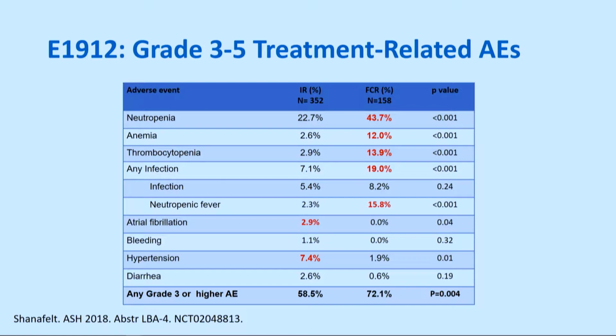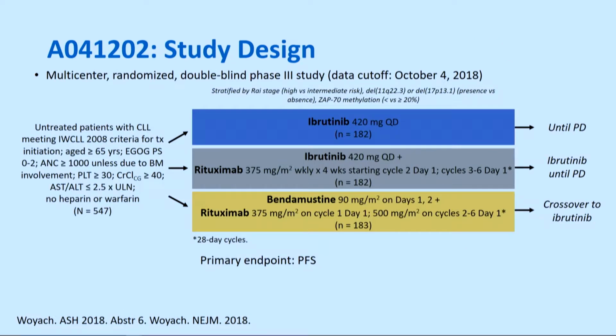Looking at AEs in this group, FCR was more toxic regarding cytopenias and infection. Notable side effects with Ibrutinib were not quite as high in this younger patient population. AFib was 2.9%, hypertension 7.4%. Seems very tolerable in younger patients. And so the other study looks at different populations.